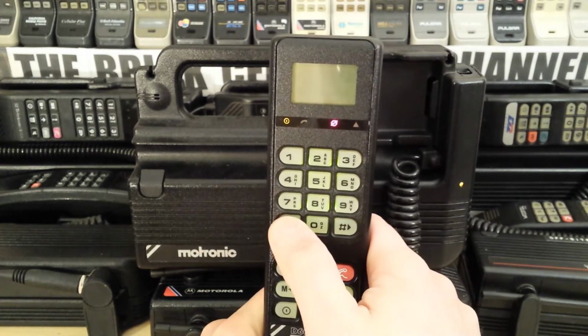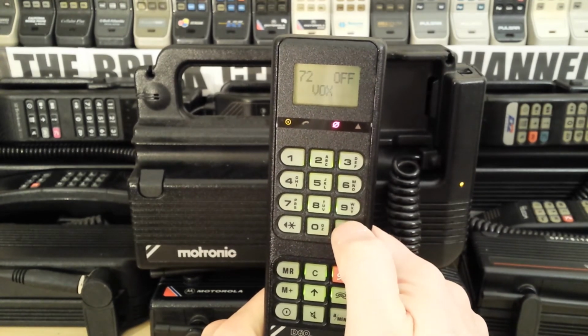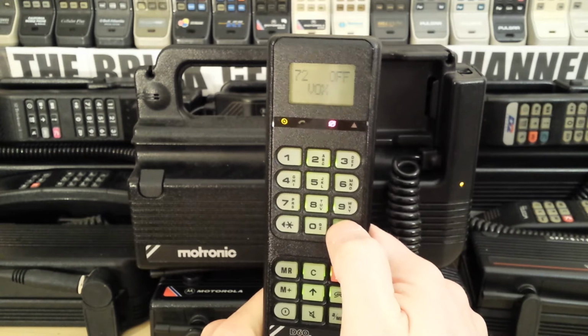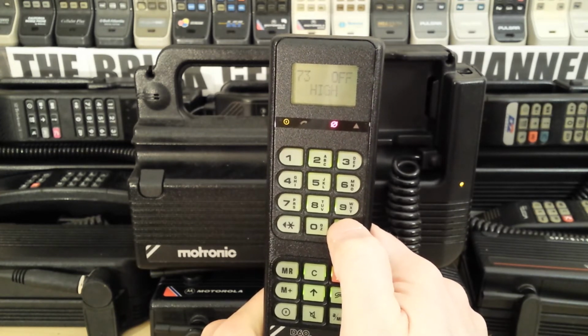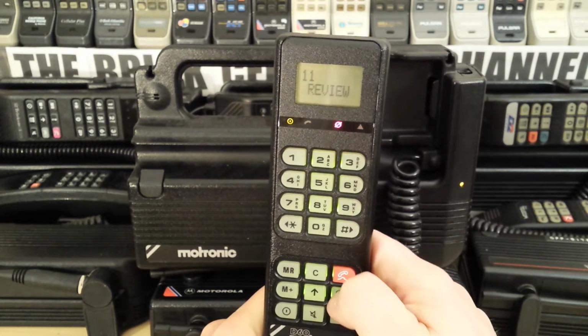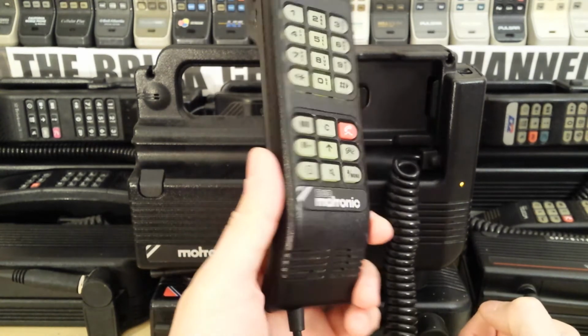What else have we got? So, display battery meter. Anything else? Vox off. High power. And that's it, pretty much. There's not really much else I can show you with this, unfortunately.